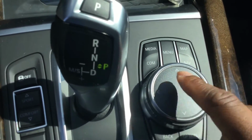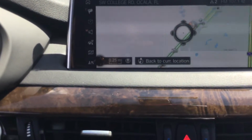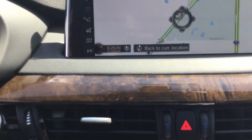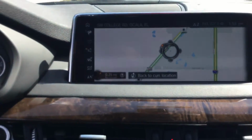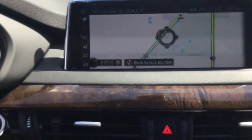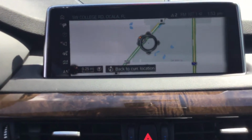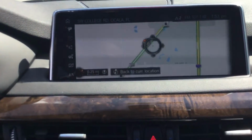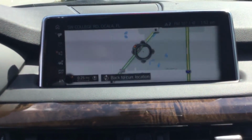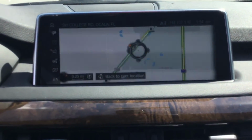What's nice is on the top here is a touchpad. So when I touch that, you can see it moves around the icon on the screen. So this is also good if you wanted to enter an address in. You could use the touchpad on the top to enter in letters or numbers, as well as for phone numbers. But you could also use the voice command. And BMW is one of the few manufacturers that offers a navigation that you can actually operate while driving, which is really nice.